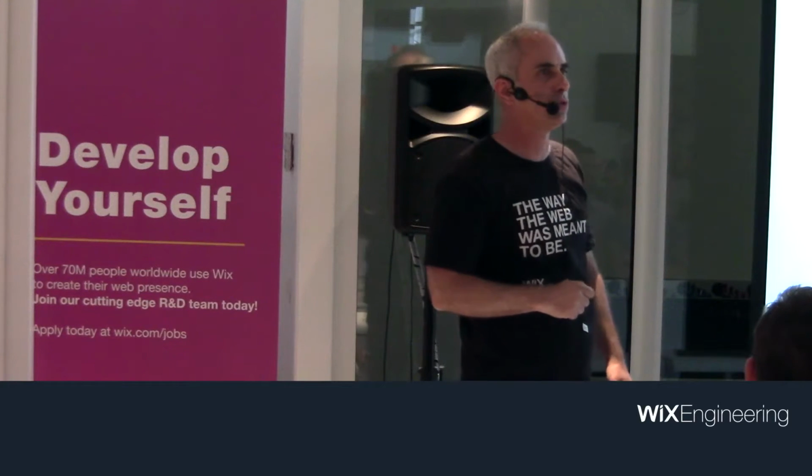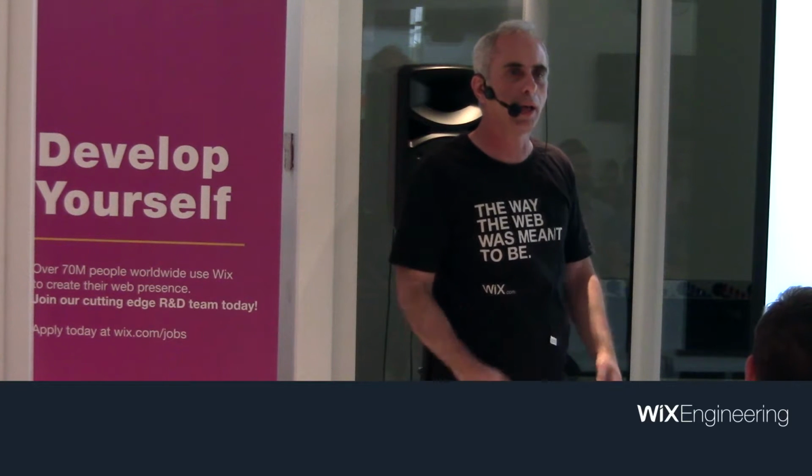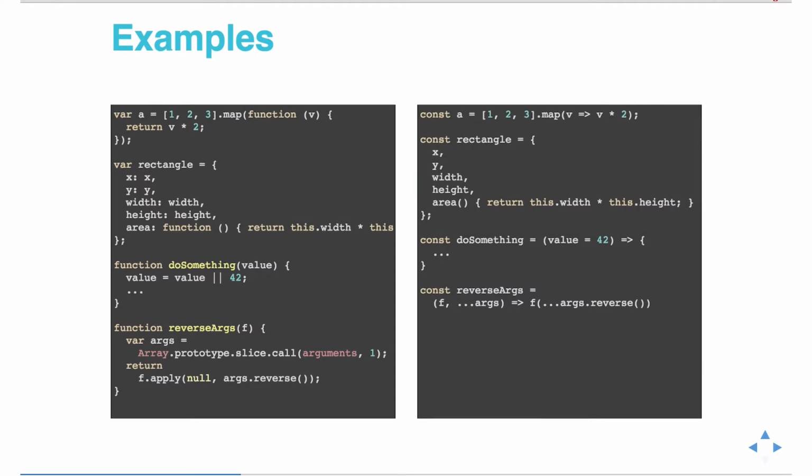By the way, function used to be the most common keyword, I think, in my code. And in ES6, it's essentially almost completely disappeared from my code, saving a lot of repetitive typing. Here's another example of syntactic sugar which just makes the code more pleasant. Instead of writing x:x and y:y and width:width, I just write x, y, and width. It's essentially the same thing. It's just a nicer way to write it. And again, getting rid of the function keyword when I'm specifying area as a method within the object literal.